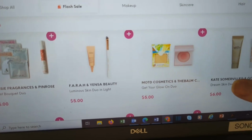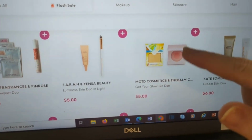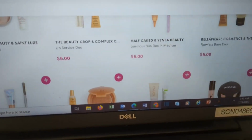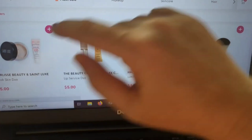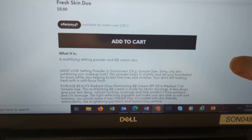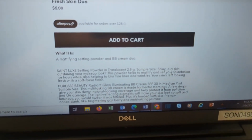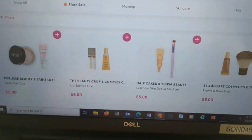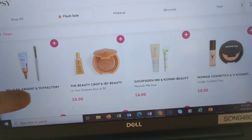Fragrances. Here we have MOTD in the Balm. The Balm is going to be the highlight here, and the makeup of the day is going to be this blush. Kind of a neat looking blush there. Now let's see, what one is this? This is in medium. I can do medium sometimes. Again, I'm more of a medium light, so. They had a lot in here this time.